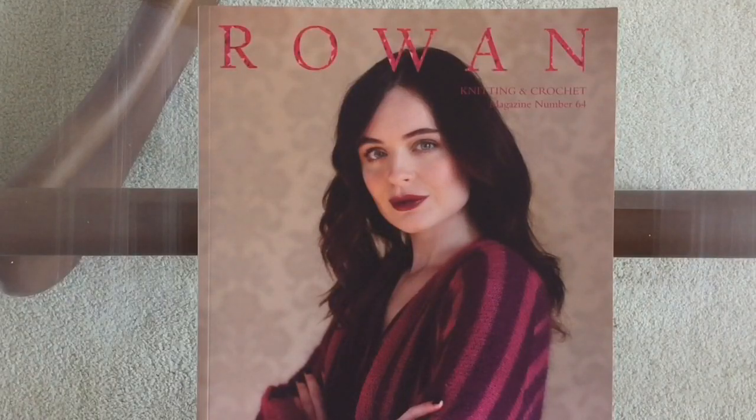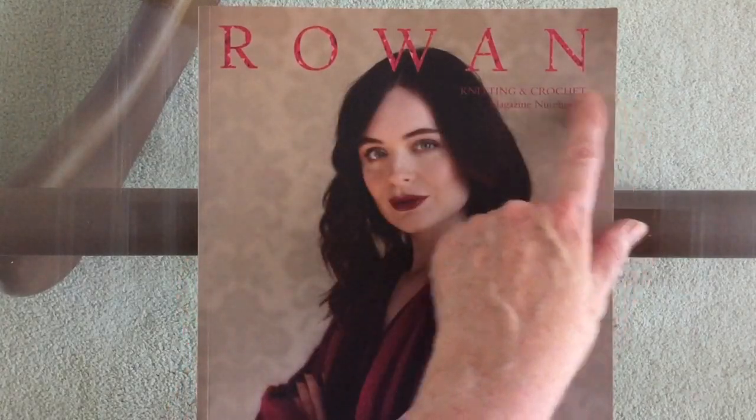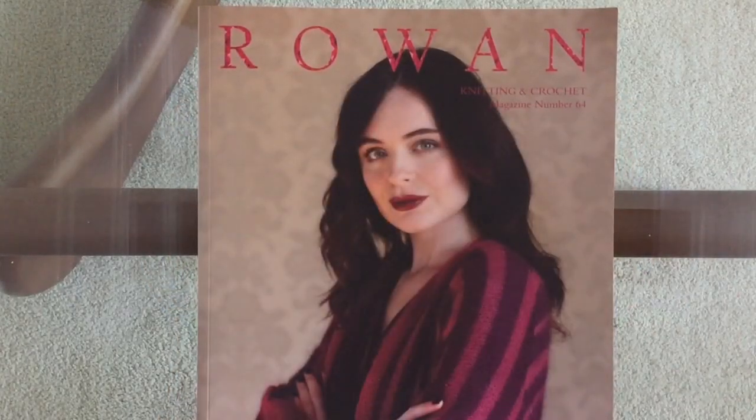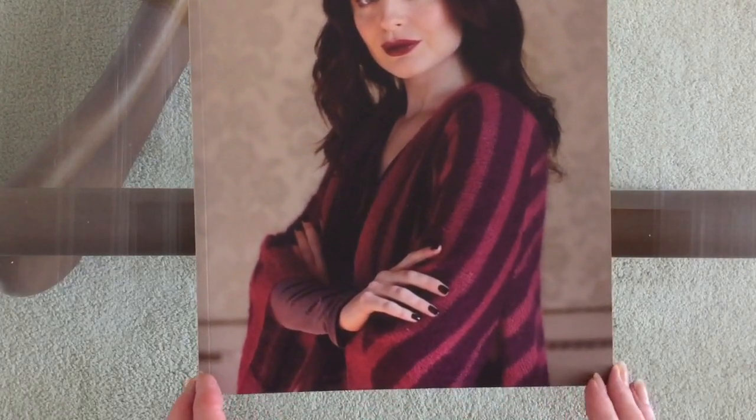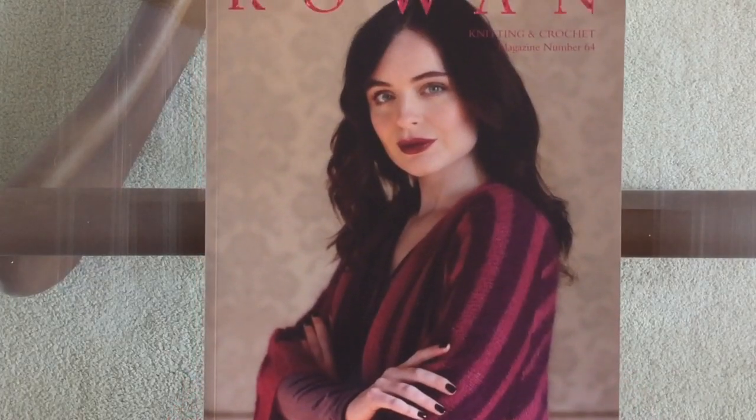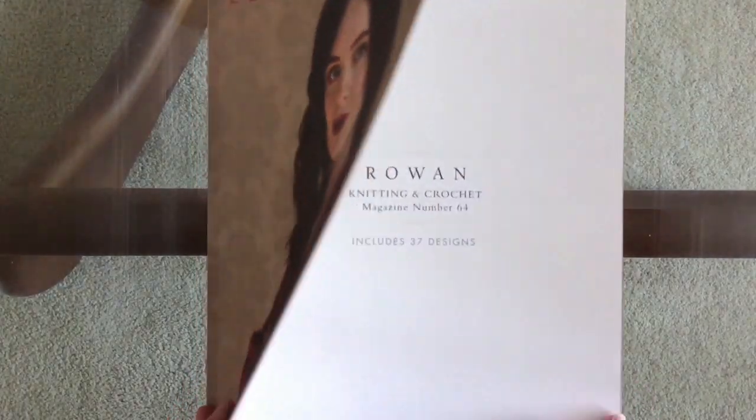Let's get started with Rowan's Knitting and Crochet magazine number 64, celebrating their ruby anniversary, 40 years in business. Notice the nice rework of the logo in this ruby red. Absolutely gorgeous logo, love it. I don't think that's going to stay. I think that's just a special one for this magazine. And it features the gorgeous Zandra Rhodes design on the front. So let's have a look here.